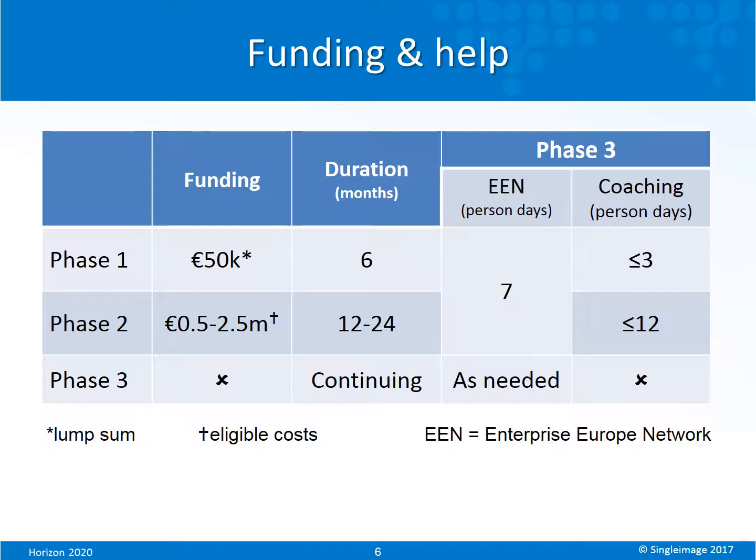Phase 2 is the main project. Funding here is provided based on the actual costs incurred, according to the normal Horizon 2020 rules. So the SME will need to keep records of all costs incurred, including for personnel, travel, equipment, and materials used.